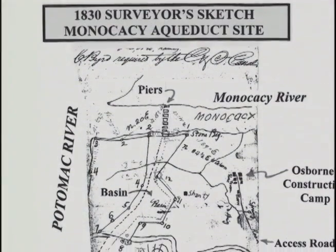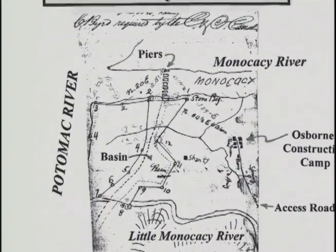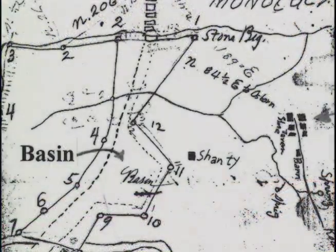This sketch shows the layout of the construction area. We do have a map from 1830 that indicates the site. And over in, which is now woods, would have been the contractor's camp. And they would have been pretty much huts. But on the map, there was a stone tavern. And in fact, the superintendent of masonry really deplored the fact that the workers spent most of their time drinking.